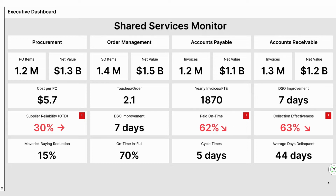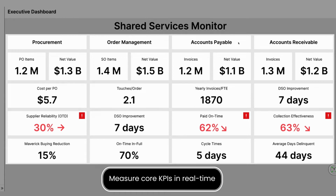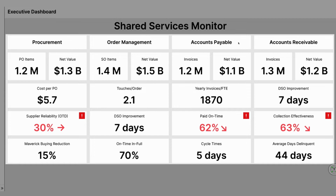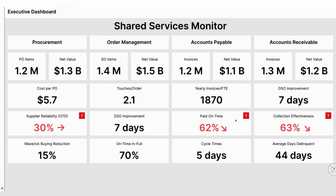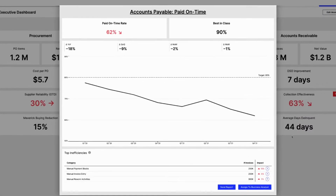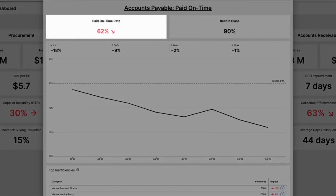He uses Celonis and the Shared Service Monitor to track the department's primary KPIs across his core processes. Through real-time data ingestion, Tom is able to keep his finger on the pulse of performance while comparing against industry leaders and is automatically alerted to low-performing metrics. The paid on-time rate, which measures how many invoices are paid by the invoice due date, is concerning Tom, as it's at 62% and trending downwards.